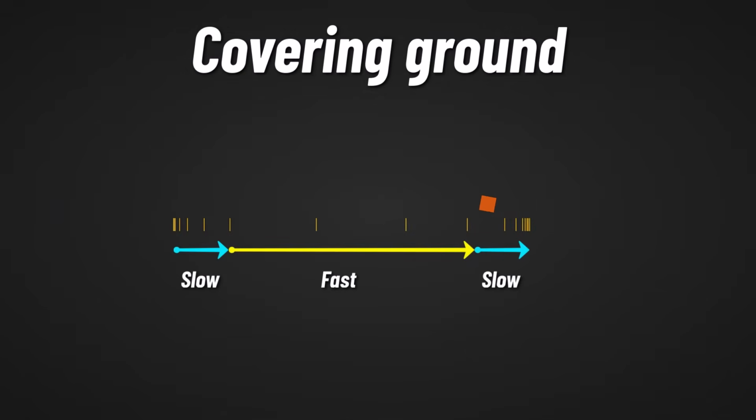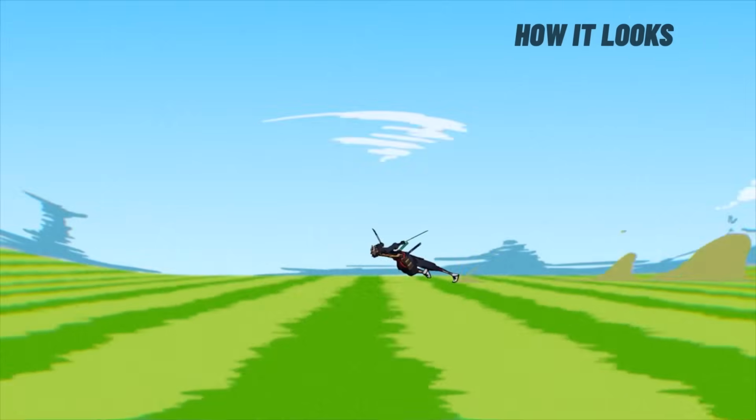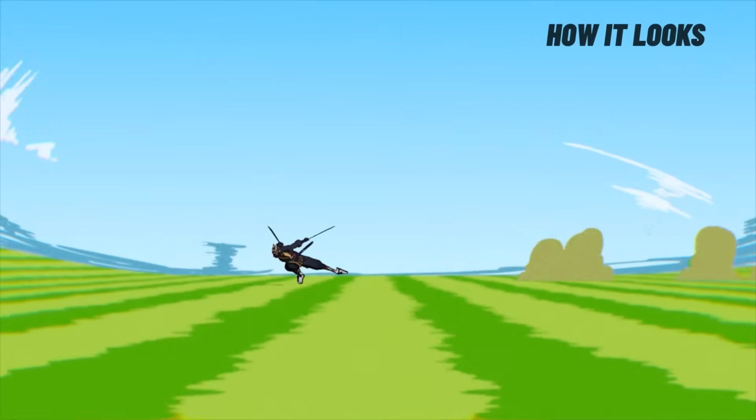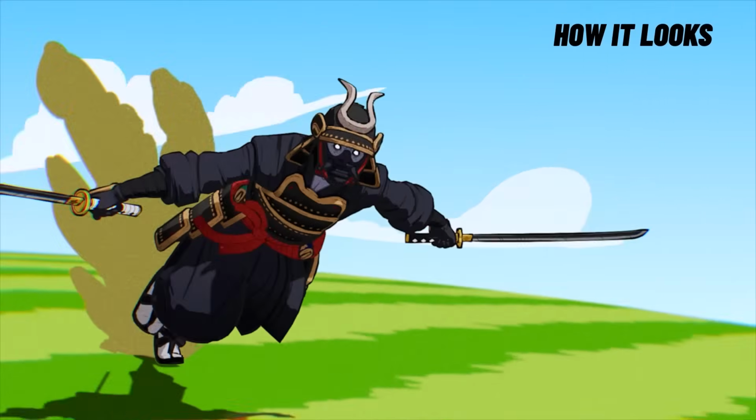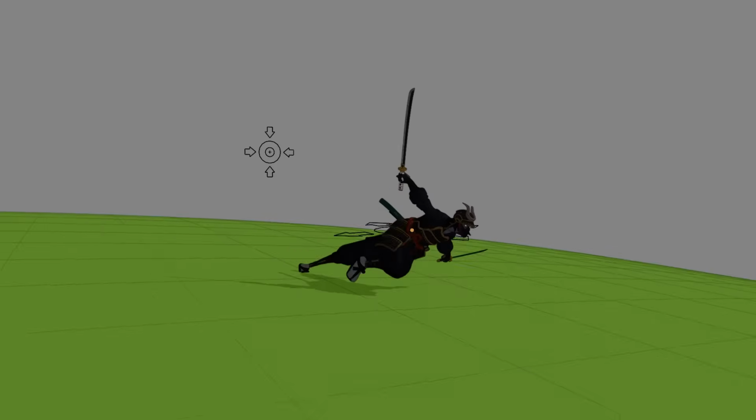Well, moving fast means covering a lot of ground in a short amount of time. But what if I tell you that in this shot, the camera is not moving, and the ground neither? So basically, only the character is moving in this shot, and here again I used quite some tricks.